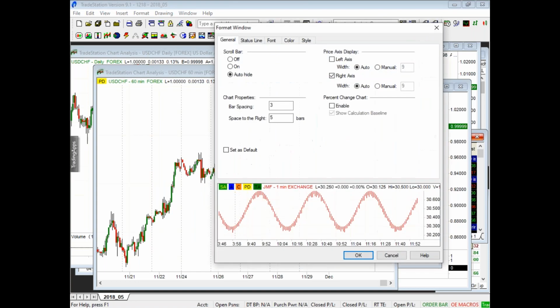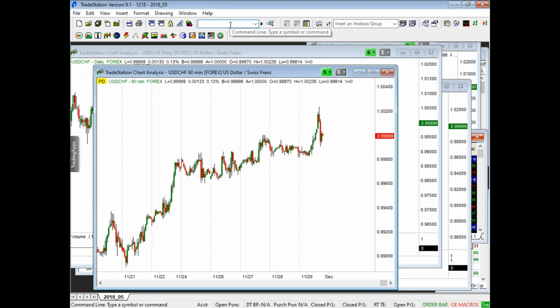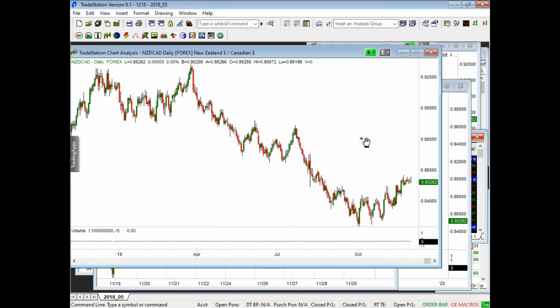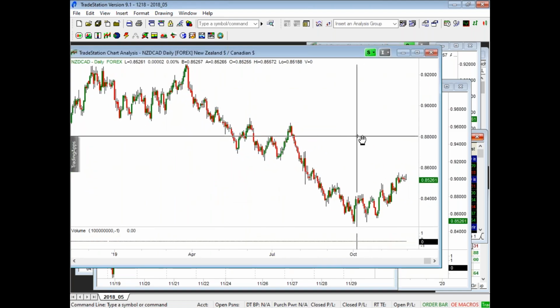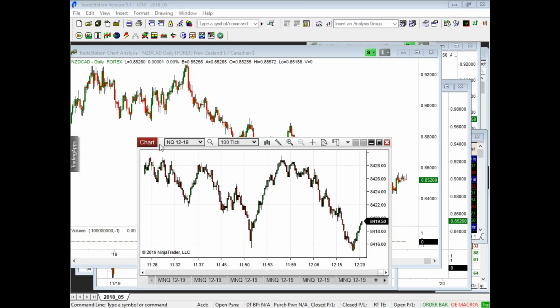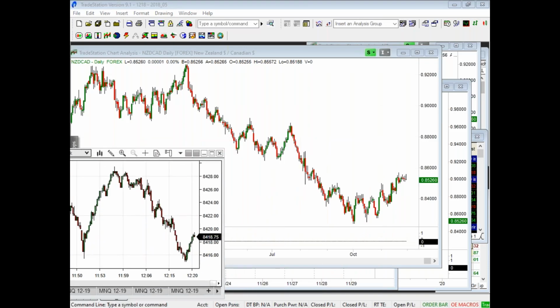The Kiwi rather, NZD, whoops, wrong button. So you want to see the Kiwi Loonie. That's the same chart that we're just seeing here on the intraday on the NASDAQ. Let me show you. See, look at that. Right there. It's the same pattern.